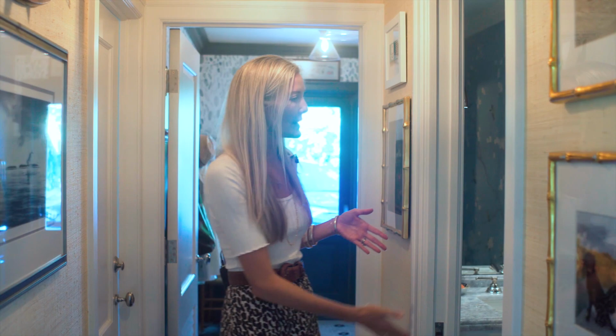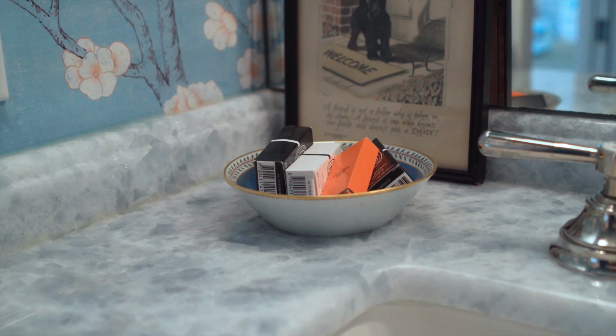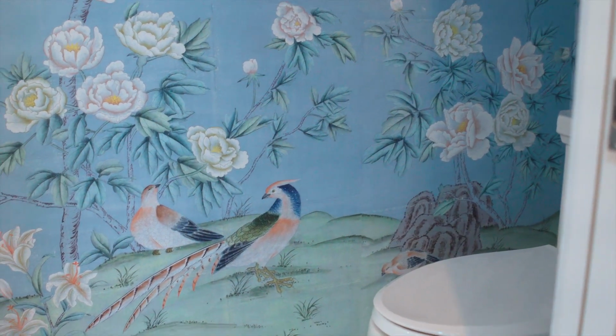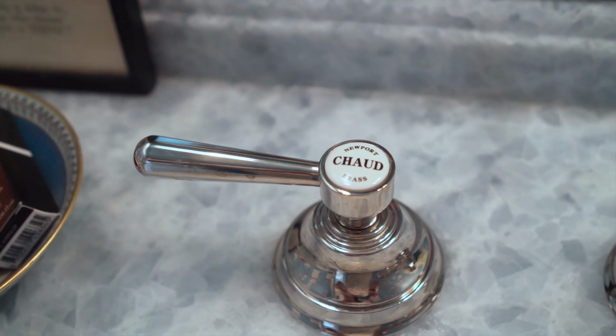Right off this hallway is our powder room. We wanted to make the powder room feel like it was a formal powder room. So we went with the hand-painted, beautiful mural wallpaper, the marble countertop, and then just mirrored the entire back wall, which helped open up the teeny tiny powder room that we have, but at least we have one.